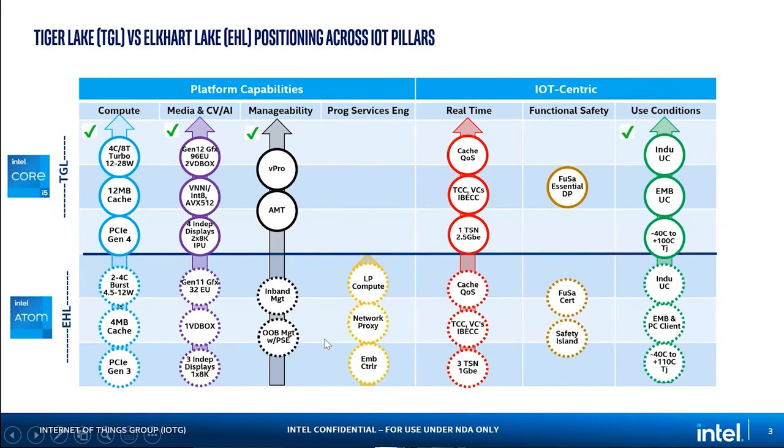But this kind of Atom is more towards IoT applications. Tiger Lake is more towards AI applications because of the compute and so on. So eHalec is for low power compute. You need a device that is more low power, and they would like to do some kind of data collection, right? And connect to the sensor and proxy, and send to the data center to process and so on.